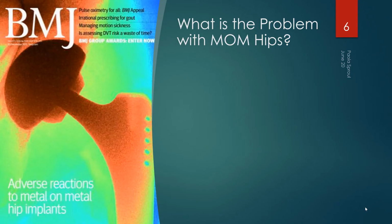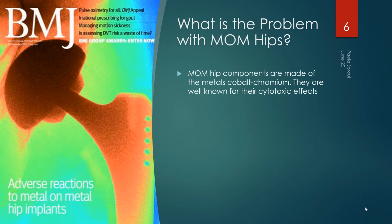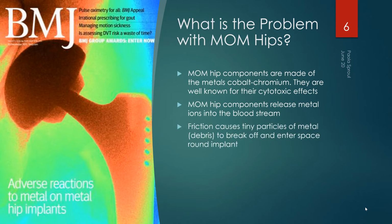So, what is the problem with metal hips, I hear you say? Metal hip components are made of the metals cobalt chromium. These metals are well known for their cytotoxic effects. The articulating parts of the components release metal ions into the bloodstream as they slide against each other. Friction causes tiny particles of metal debris to break off and enter the space around the implant. This triggers inflammation, discomfort and damage to tissue and bone surrounding the implant and the joint. The implant may become loose and require revision surgery.